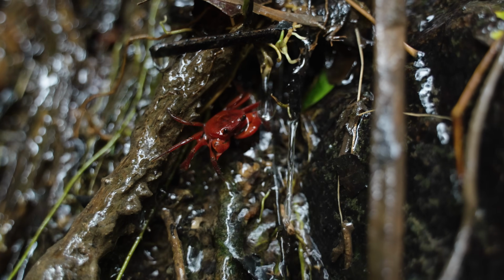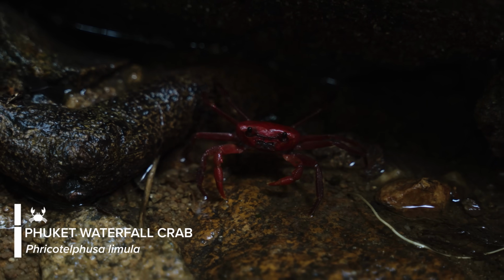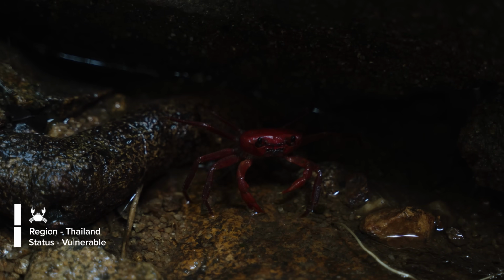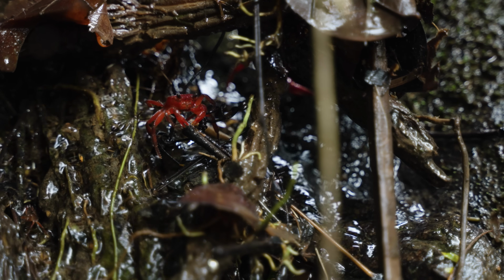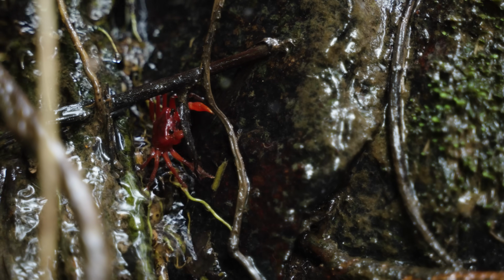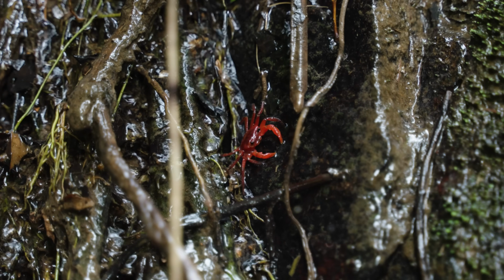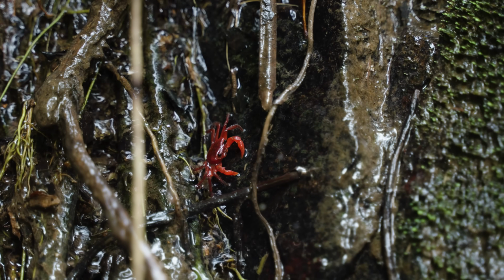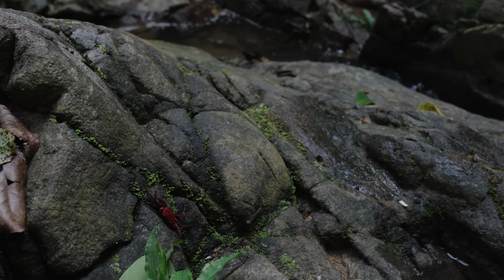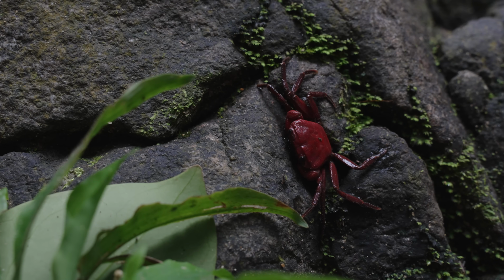In this place you can find the fascinating Phuket Waterfall Crab. These crabs have a beautiful red coloration and are specially adapted to the damp, rocky environments around waterfalls and streams, feeding primarily on decaying plant matter and smaller invertebrates. Honestly, these crabs were absolutely stunning and definitely worth the hike. Let me know if you would like to see more freshwater crabs featured on the channel. I think this might be the first one I've showcased.